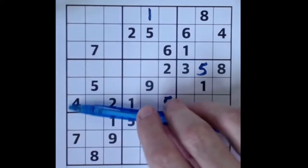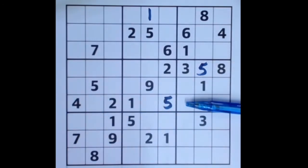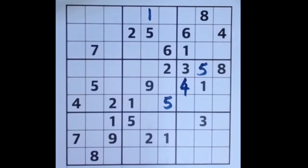Okay, we have a 4 in this row here and a 4 in this column here, so we're blocking all the way along here, all the way down here, and so within this segment 4 has to appear there. This 2 now comes along this row, blocking these 3 squares, and there's only 1 square left to fit in a 2.